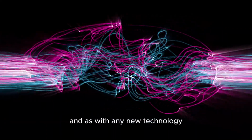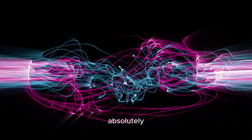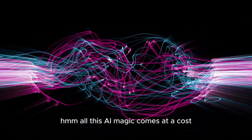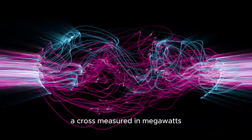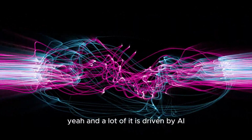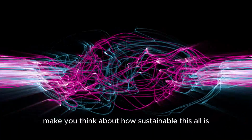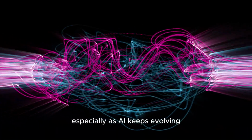As with any new technology, we need to consider the potential downsides. And one of the big ones with AI is its energy footprint. All this AI magic comes at a cost measured in megawatts. Data center emissions in the U.S. have actually tripled since 2018. That's a lot more energy use, and a lot of it is driven by AI. That's a really startling statistic. It really does make you think about how sustainable this all is, especially as AI keeps evolving.